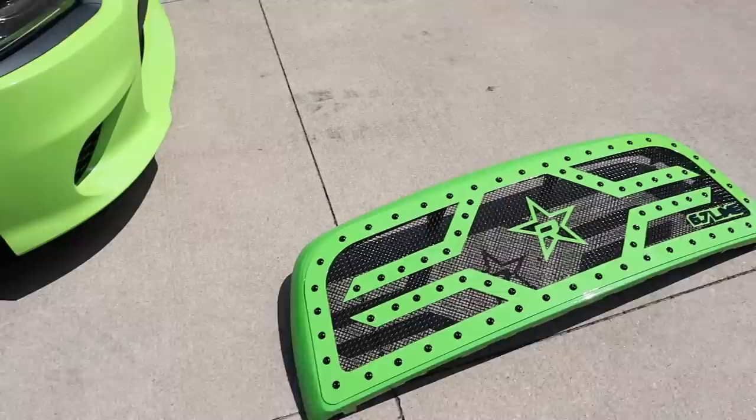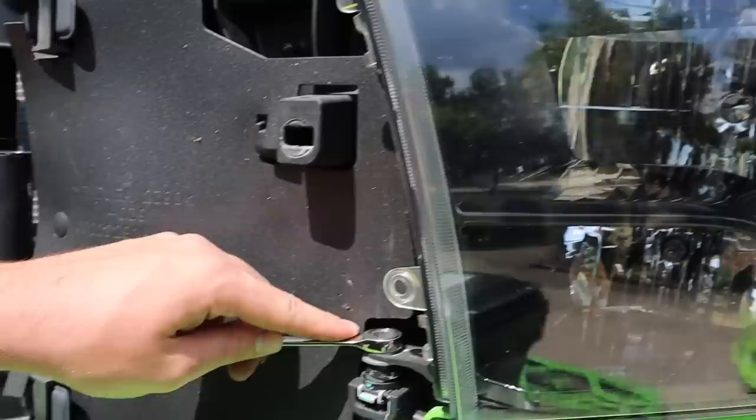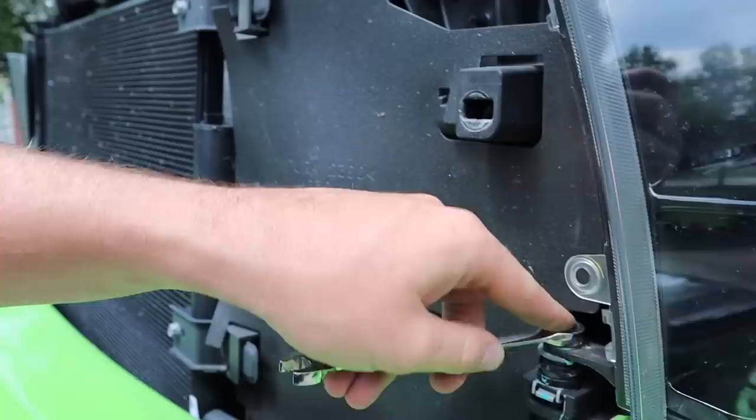So once you get your beautiful custom grill off, there's a 10 mil here, and there's also a 10 mil here. This is what's supposed to adjust your headlights, but what you're really going to do is, as you can see when you kind of do that, you throw your wrench on the ground, because that's the first step. Regardless, just take this thing all the way out. And then when you put it back in, just tighten it all the way down.